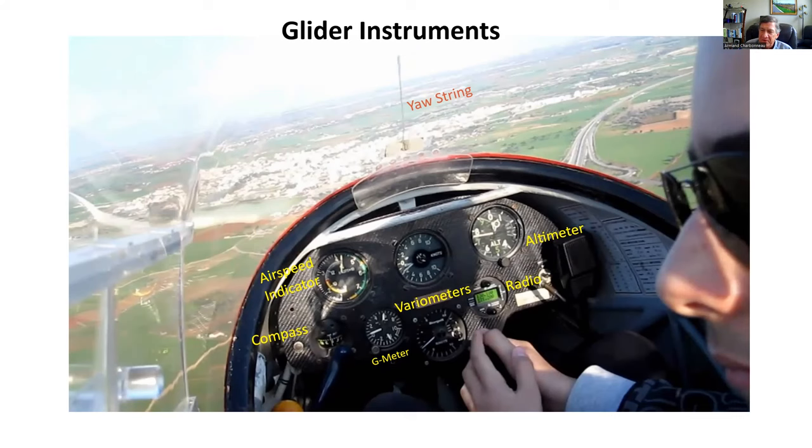This glider has a G meter. Those are usually used if there's going to be some acrobatics or whatever. Variometers. This glider has two variometers, and the variometer will tell you whether the glider is in lift or sink. And remember, the glider is always sinking through the atmosphere, so we want to know where that lift is, and we want to see this instrument going up and knowing that we're in lift, and then we can fly the glider appropriately for that condition.